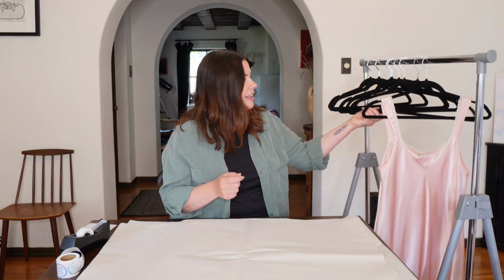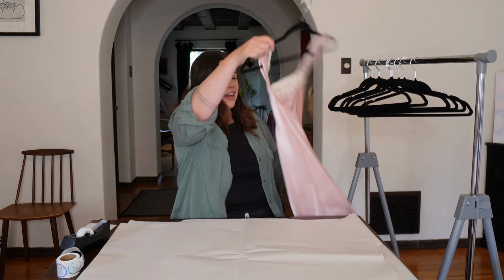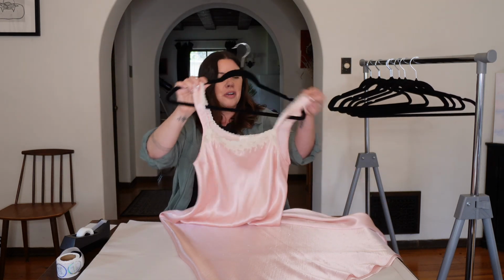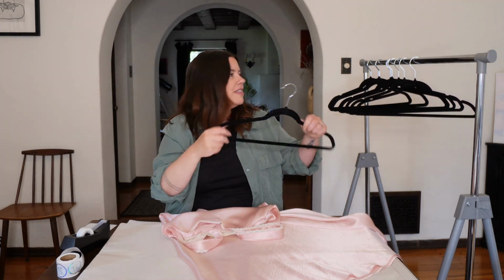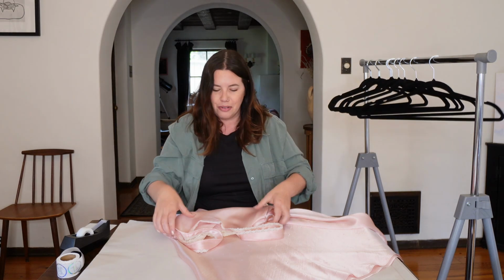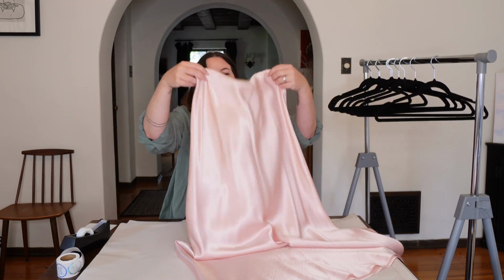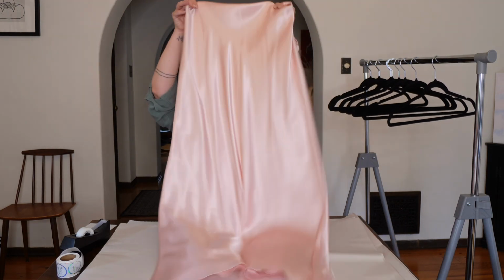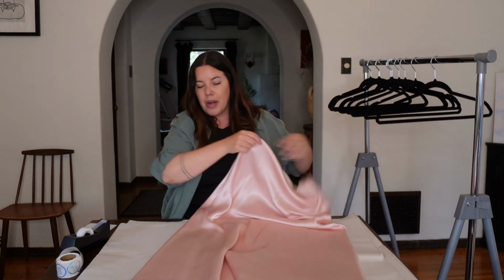And finally, this gorgeous vintage Oscar de la Renta nightgown. Isn't she beautiful? I just got her back from the dry cleaners, and there were a couple of pen marks on the front, and they came out beautifully. This, I want to say, is from the 70s. It's got a couple little picks on the front, but it is otherwise in great condition.